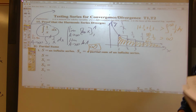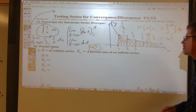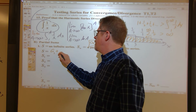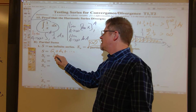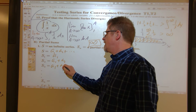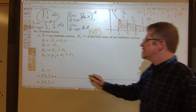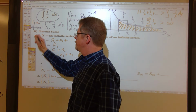So let's take a look at partial sums. S is the symbol we use for an infinite series. S of n is a partial sum of an infinite series. So S can be represented by a1 plus a2 plus dot, dot, dot, forever. S1 just means a1. S2 means a1 plus a2. S3 is a1 plus a2 plus a3. These are partial sums. The nth partial sum is a1 plus a2, switching to blue.